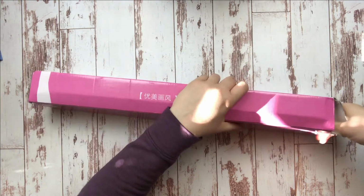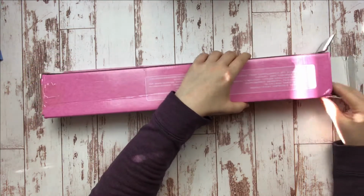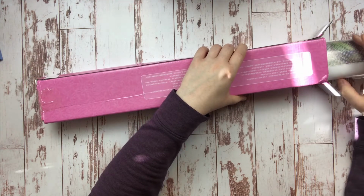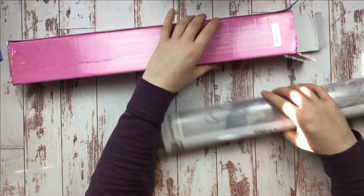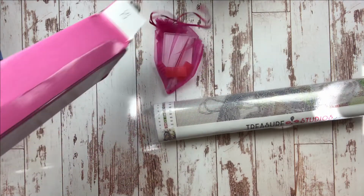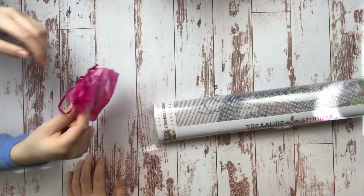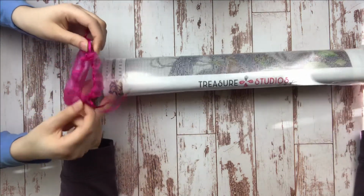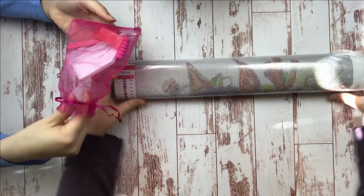I'm counting on that. All right, so I believe I ordered this around Black Friday, very late in November, and it shipped out on December 10th from its manufacturing location. And it arrived about December 23rd or so. So all told, just about a month, maybe a little less.